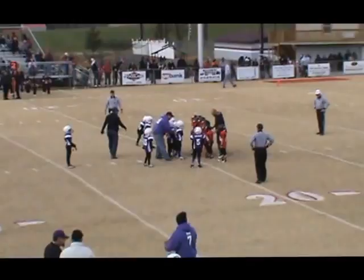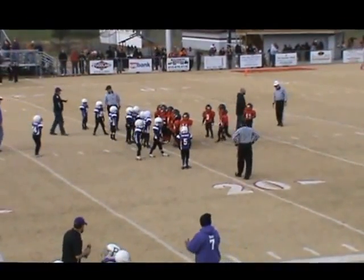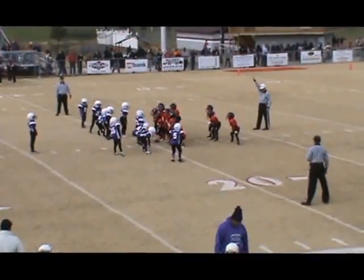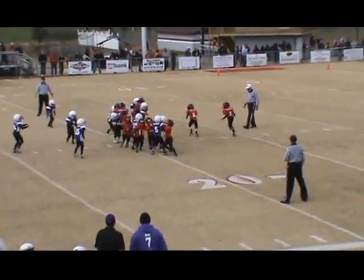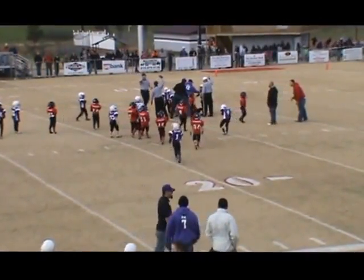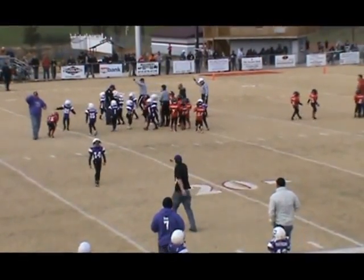Second and 10 for Joe Byrns. Joe Byrns rolls the ball back in a shotgun type formation, if you may have noticed that the entire game. There's the snap, and Avery Moore tackles the running back for a loss of 7 or 8 yards on the play. Back at the 13-yard line of Joe Byrns, it'll be 3rd down and 17.